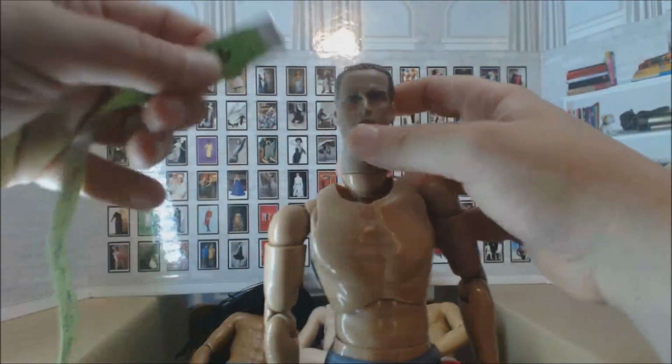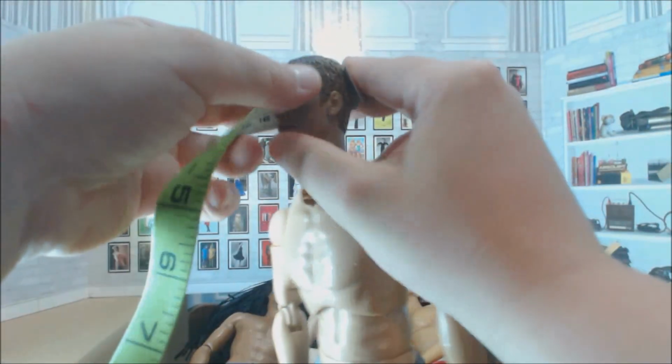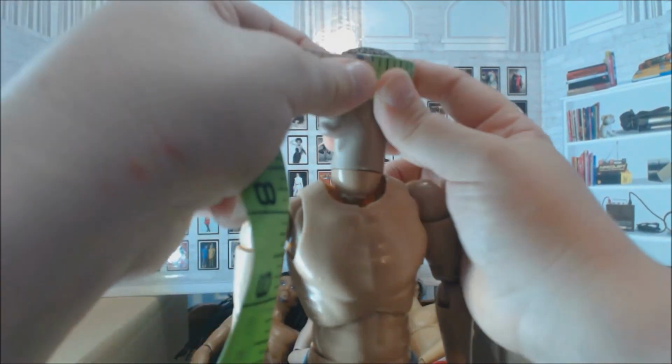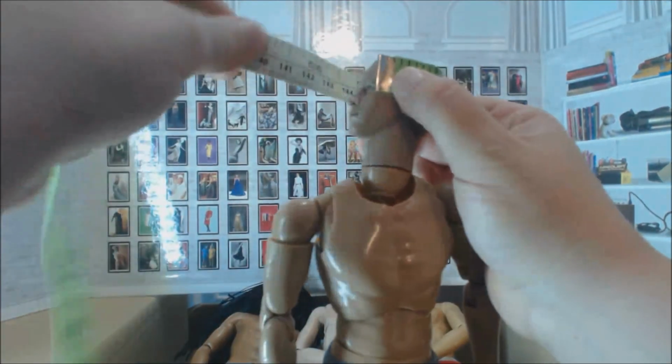So without any further ado, let's go ahead and measure this poor Prince William. Oh well. He's got a hole. Yeah, he's so poor. He's got a freaking kingdom to himself.